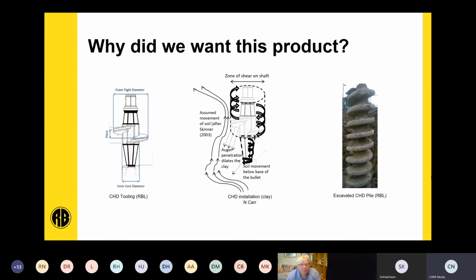This one's actually been excavated from an over-consolidated clay site in Mill Hill in North London. You can see that this installation method gives us a nice, smooth, consistent screw-shaped shaft in this particular type of material. What we're doing by that is generating quite a large area to obtain our skin friction for the pile from the surrounding ground.